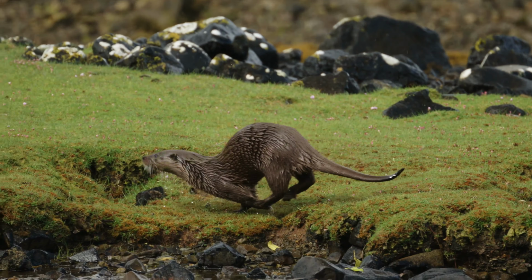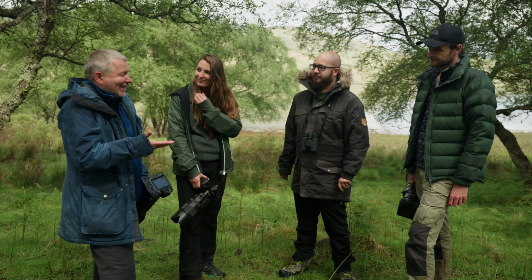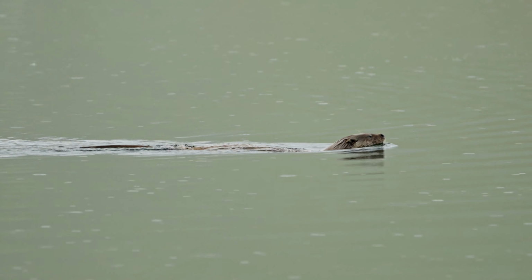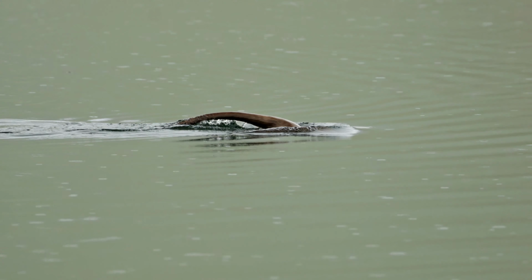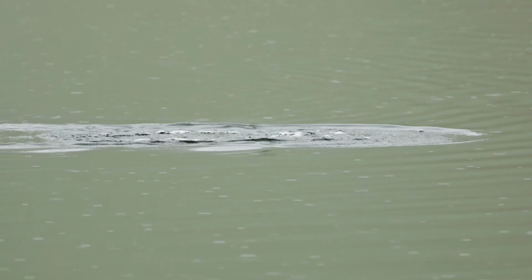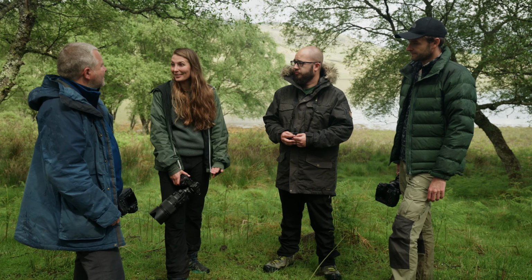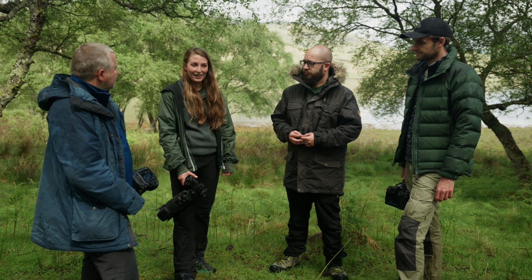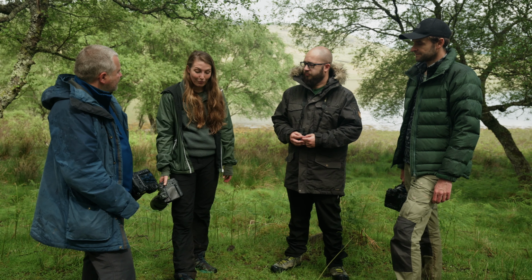So we've just arrived here, guys, and we got straight into tracking and photographing an otter. That was amazing. Thank you so much for bringing us here. How typical is that sort of otter encounter? Well, I think seeing them is pretty common here if you know what to look for. There are a surprising number of people who don't ever see an otter when they come up here, maybe just because they don't quite know what signs to look out for. But it was an amazing encounter.